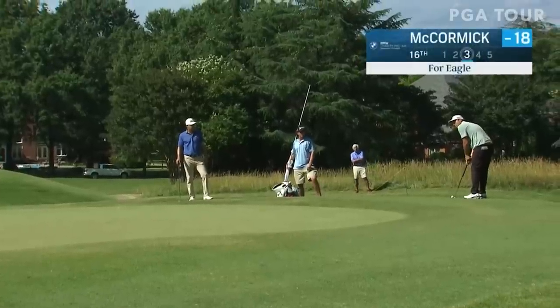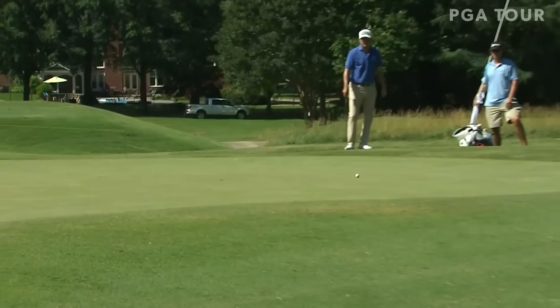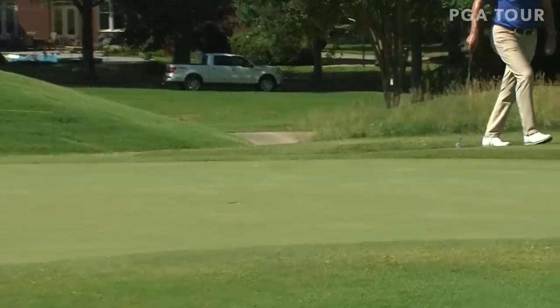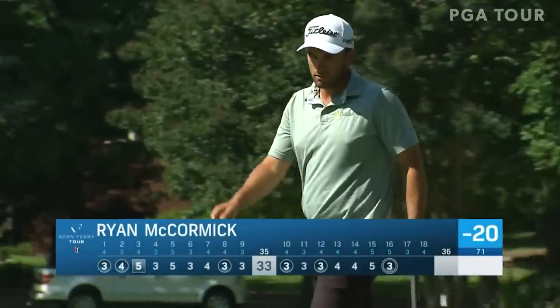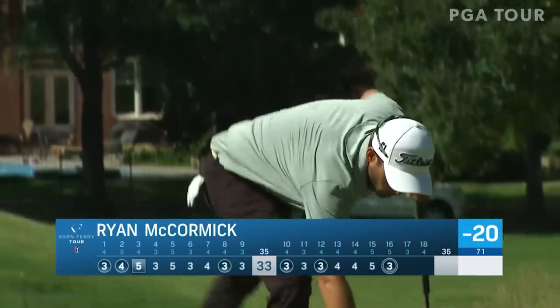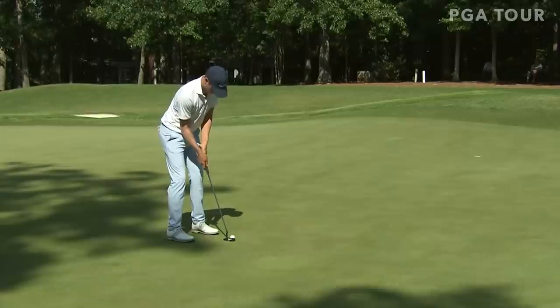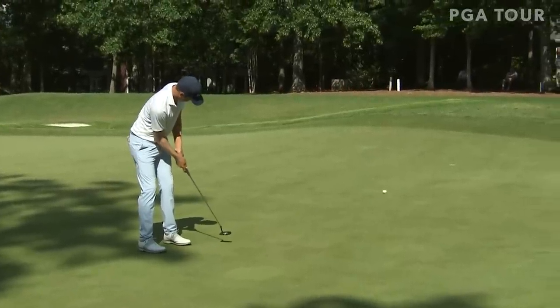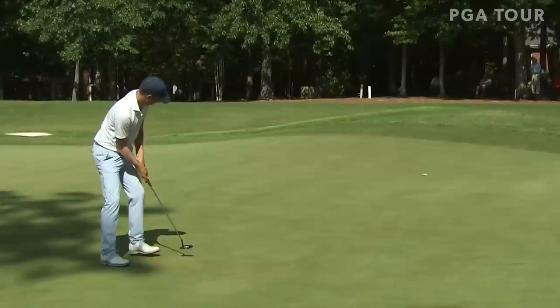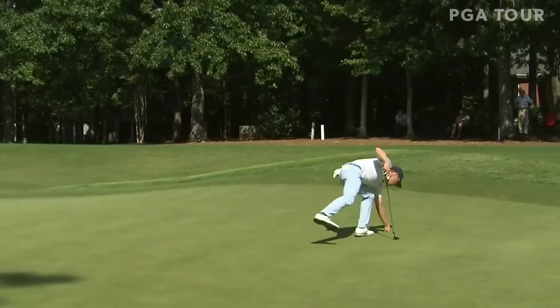All right, Ryan McCormick, this is 16. This just a moment ago at 16 for eagle. Is to get to minus 20. Oh, wow, McCormick. So we're out there hustling. We got the shirt out. We're grinding. We've got our lunch pail. Looks good. Oh, ho, ho, ho, ho. And the fist pump on top of it.